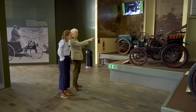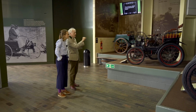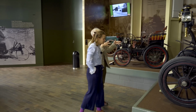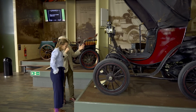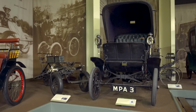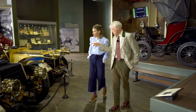So you can see something like this Pennington autocar is very much based on bicycle engineering, whereas this Columbia Electric, an early American electric car, you can see clearly almost looks as if it's ready to be pulled by a horse or two. Incredible. 1901 USA. So the electric car is not a new thing. It's funny how we're going full circle. Absolutely full circle. And certainly these two cars are both regulars in the London-Brighton run.